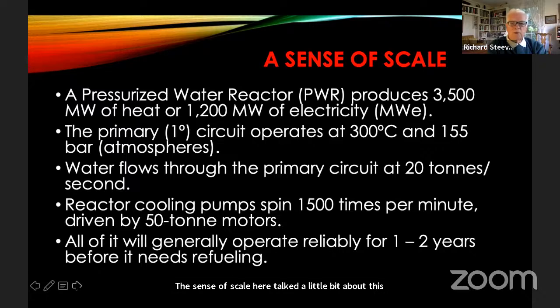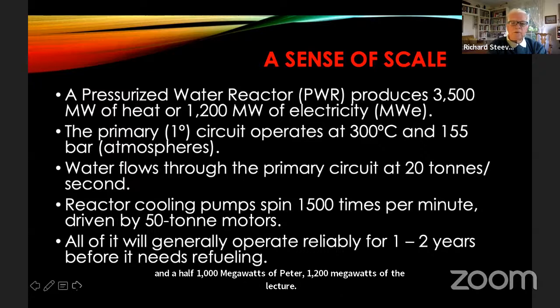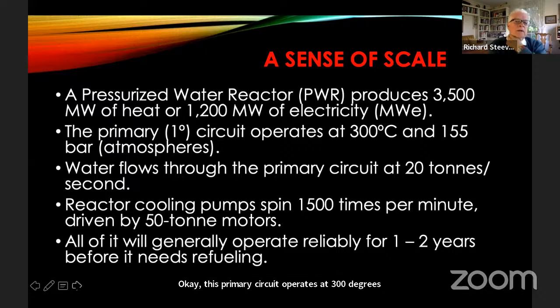The sense of scale here, I talked a little bit about this before, but this gives us an idea. A pressurized water reactor produces about 3,500 megawatts of heat, or 1,200 megawatts of electricity. This primary circuit operates at 300 degrees centigrade and 155 bar. There are a number of ways of measuring pressure. We use pounds per square inch. In Europe, they don't. They use a whole bunch of different terms, but the author here in England has used the word bar because it's an easy way to remember it. It's just an atmosphere, or equivalent to 14 psi. So 155, that's a fair amount of pressure.